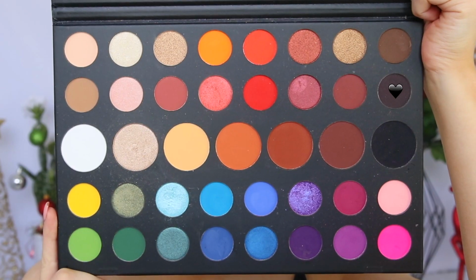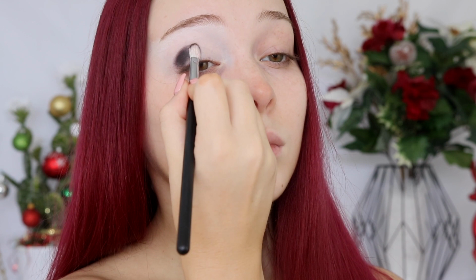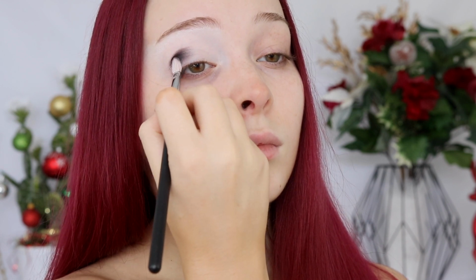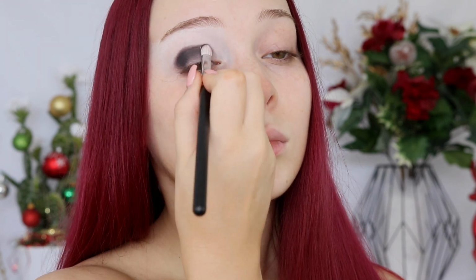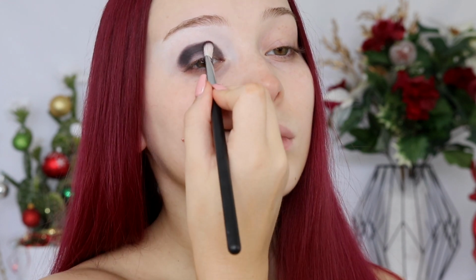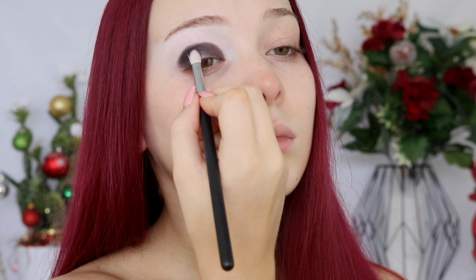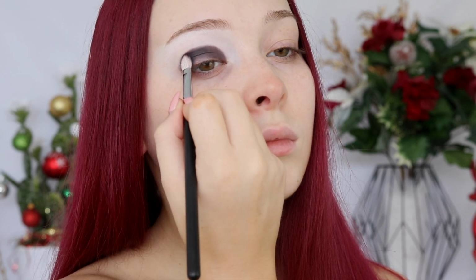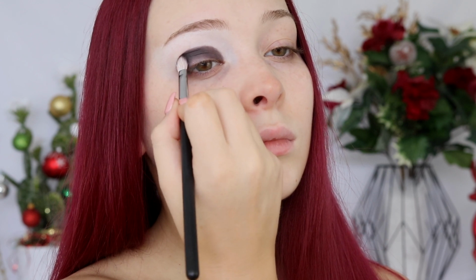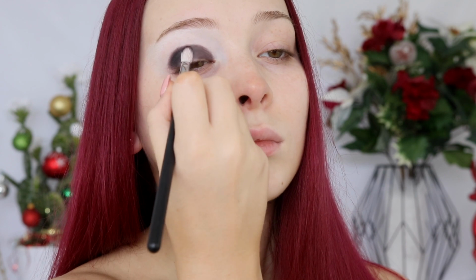So we're going to start off with the shade Benny on the M456 brush, and again I'm going to be using packing motions to get maximum pigmentation from the shadow. And we're going to be creating a halo eye look today. So I'm going to be applying this shadow in a half circle all the way from my outer to inner corner, and we're applying this quite low as we are going to be going in with quite a few other shades, and we want enough room to be able to blend them.